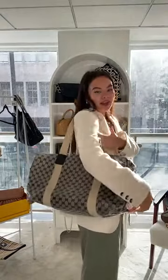But the fact I like that this actually can go on your shoulder, rather than handheld. With the Keepall, obviously they're handheld, unless you have the bandolier, which does come with a longer strap. But it doesn't come with a strap like this that you can put over your shoulder. It just sits a lot more comfortably.